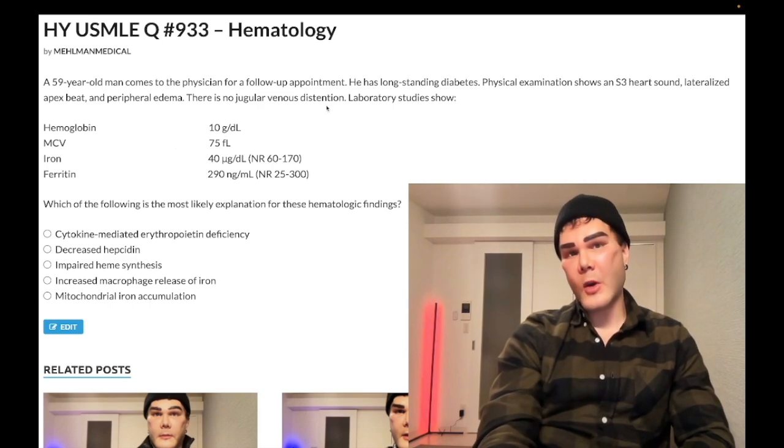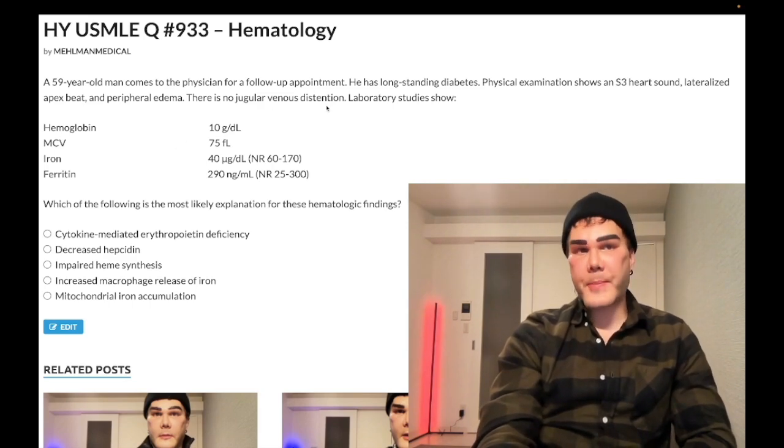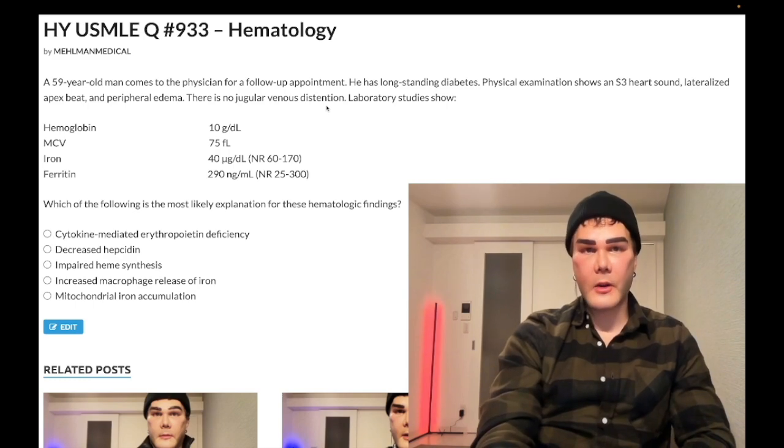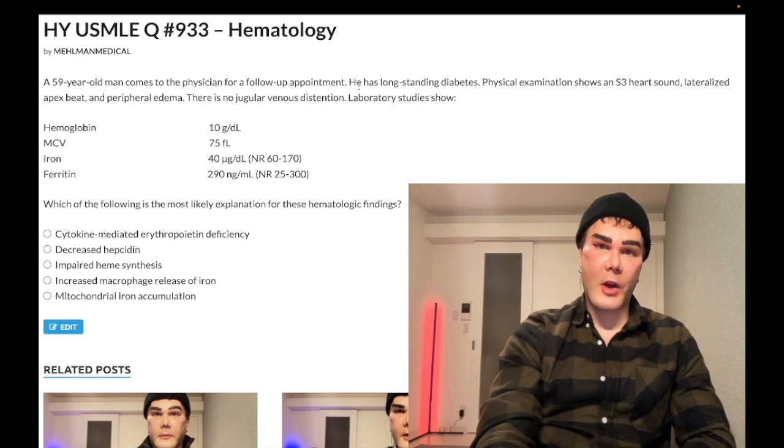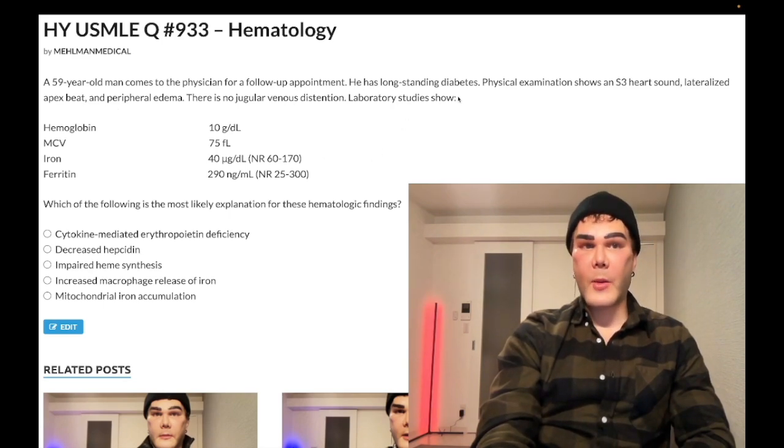And then I told you there's no JVD, which in real life, it's not mandatory that a patient has every single finding of right heart failure and left heart failure on physical exam. But what I did here is the fact that there's no JVD, but we have peripheral edema in the setting of long-standing diabetes. This was my way of communicating the patient has nephrotic syndrome, diabetic glomerulosclerosis. Diabetes is the most common cause of chronic renal failure, okay? Now, even if you didn't make that connection, it doesn't matter. You can still answer this question, as I'll talk about.